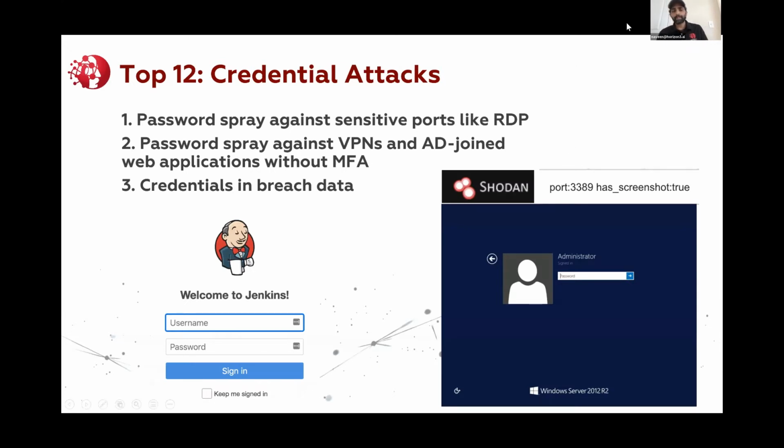So moving forward, let's talk about credential attacks. As Monty alluded to, he talked about the RDP example. These are really, really powerful attacks that happen all the time. So number one is password spray against sensitive ports like RDP. And it's not just RDP, really, it's any port or protocol that enables an attacker to get direct access to a host.